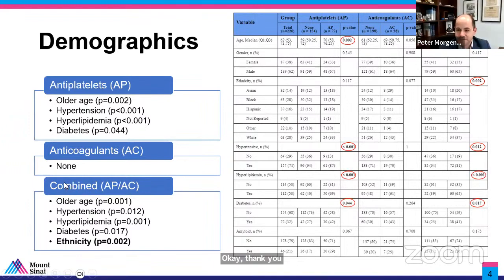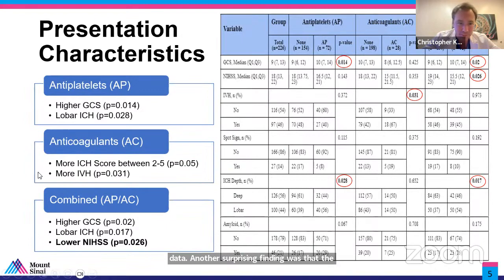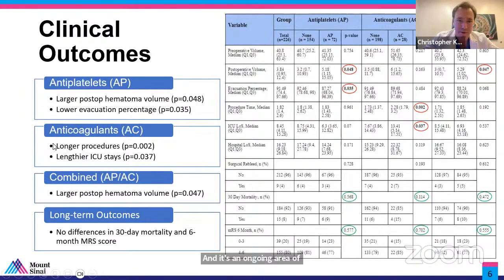Any other comments? Yeah, that's definitely a surprising finding, that ethnicity would impact the response to antiplatelets or anticoagulants. We're definitely going to have to dive into that data. Another surprising finding was that the anticoagulant patients had a higher incidence of intraventricular hemorrhage. But I think overall, the take-home point is that the procedural metrics were worse for patients on either one of these. And it's an ongoing area of debate how to manage these patients, whether you take them off at all, or reverse them or don't reverse them.